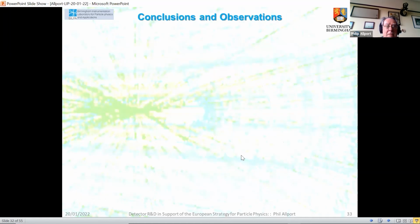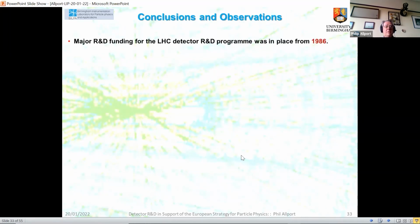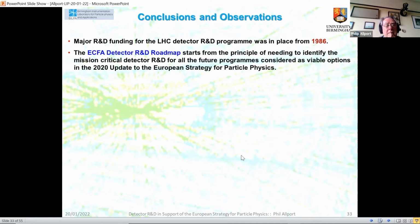radiation hardness, etc. So my final point is that major R&D funding for the LHC Detector R&D program was actually in place as early as 1986. The timescales are very long, and the ECFA Detector R&D roadmap starts from looking at what we need to have in place for programs which have timescales which are really looking into the 2030s and 2040s. I can't emphasize enough that the R&D is urgent to start now for facilities, even if they're only targeting starting in the 2030s or 2040s.